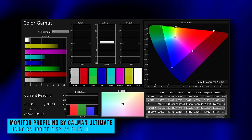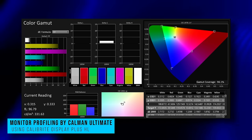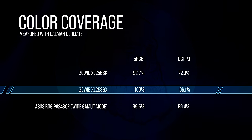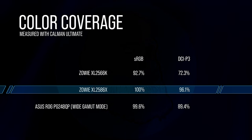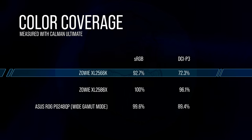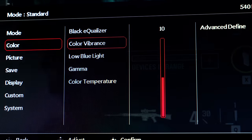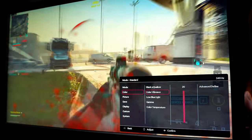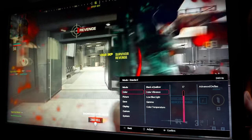They have made some noticeable improvements this time around with the color handling. We're getting 100% coverage of sRGB and 96.1% of DCI-P3, so it feels and looks like it's operating in a wide gamut mode. It's better color coverage than the Asus and a pretty substantial improvement over the XL2566K. We still have the color vibrancy slider too that allows you to dial up the punchiness of the colors as you see fit. I like this. It's not accurate, it's fun, and I wish more monitors had this.